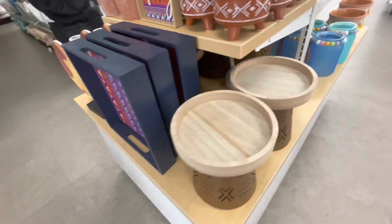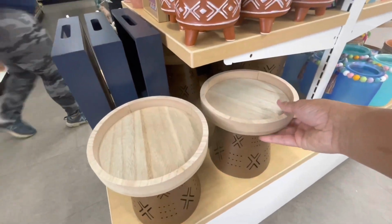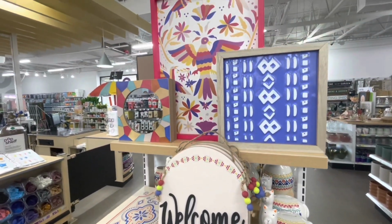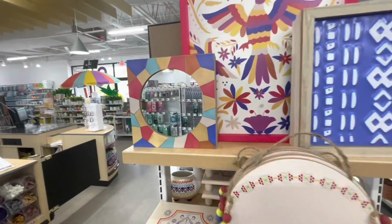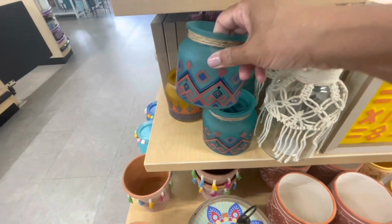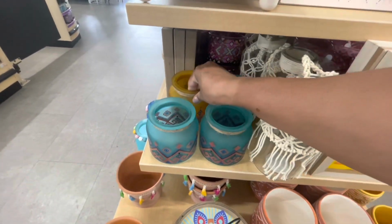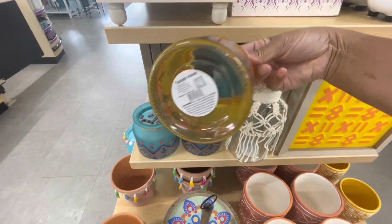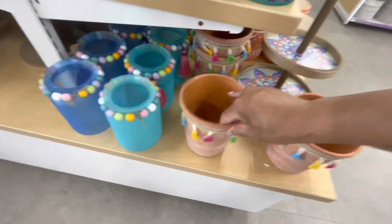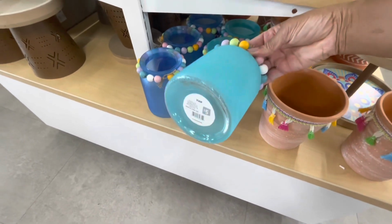We're gonna come around on this side over here. This is really nice. This is going for 12. They have that welcome sign there. Those pretty pictures. There's a mirror right there. A lot of nice little candle holders or tea light holders. Different colors. These are going for 4, not bad. And these are going for 5.